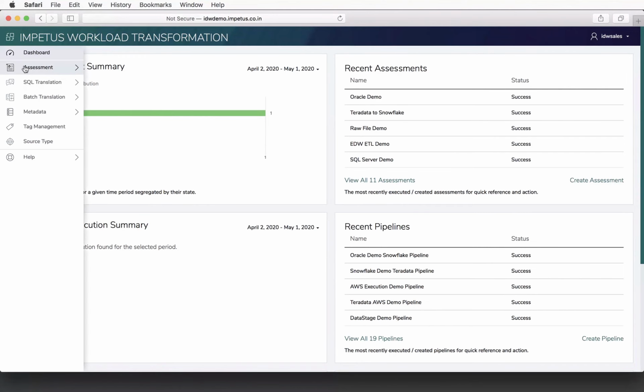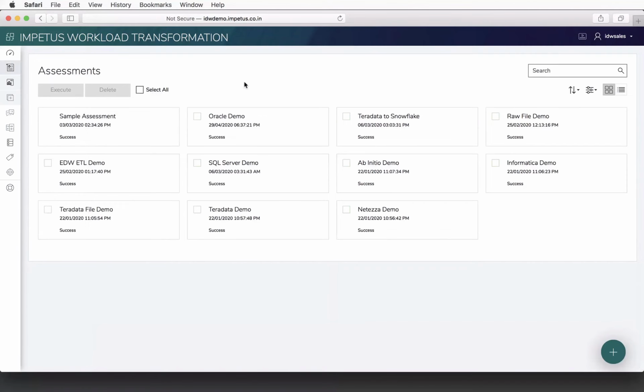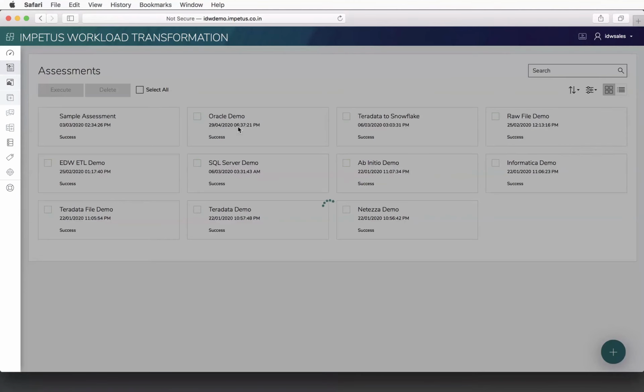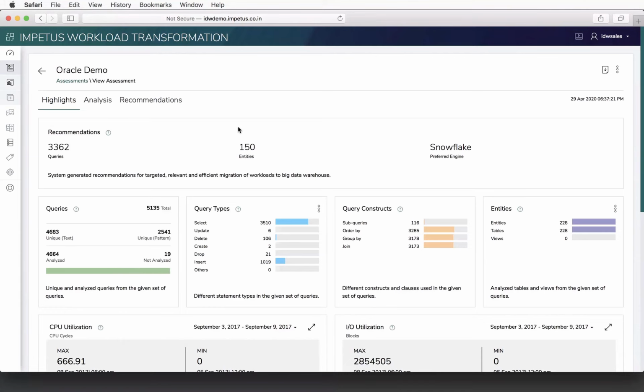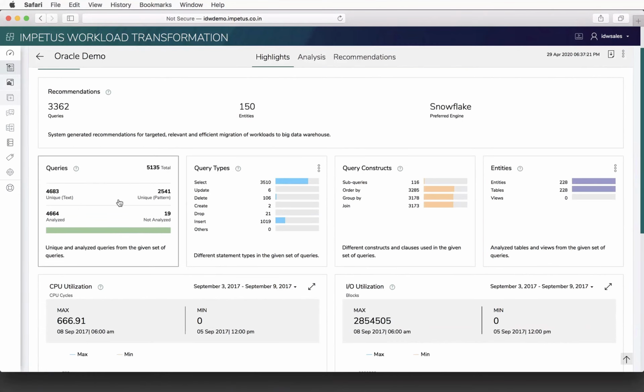When I logged in, it brought me to a dashboard, and the dashboard just gives me an overview of the different projects that I have running. But what I really wanted to start with is showing you the assessment capabilities. As Sanjay had mentioned, all we need is access to the execution logs from the legacy data warehouse environment to create this type of analysis. I'm going to start off by walking you through this section, starting with the queries.